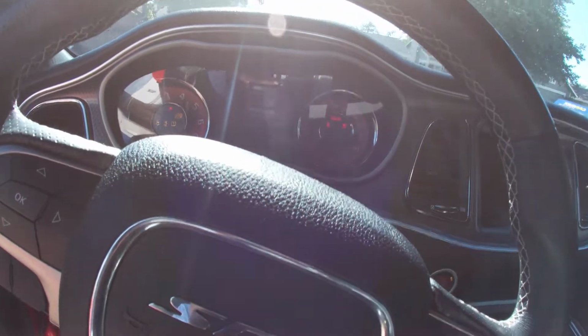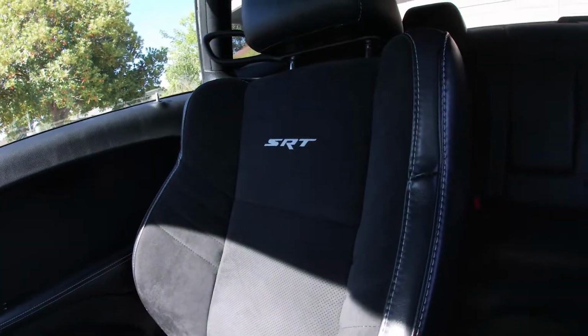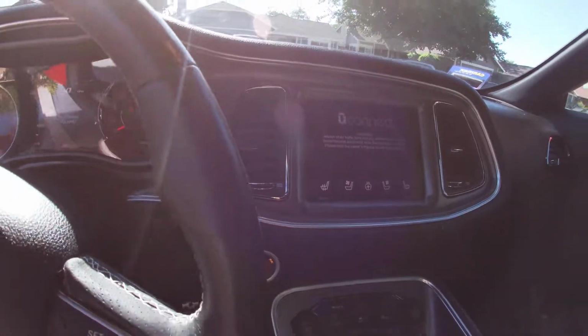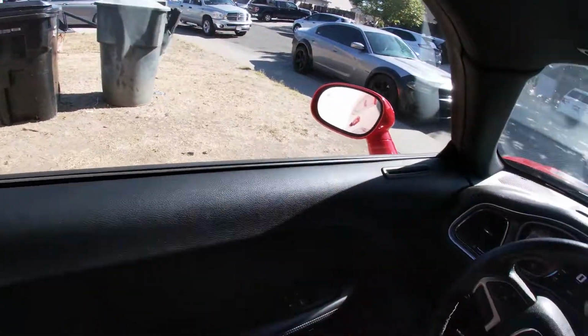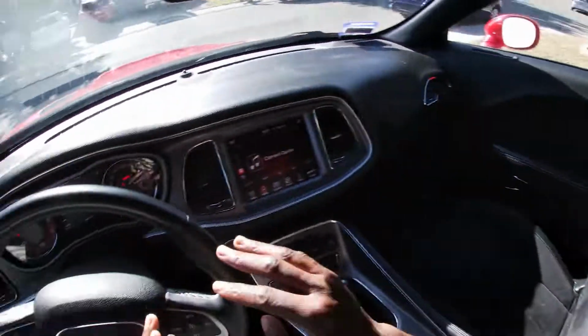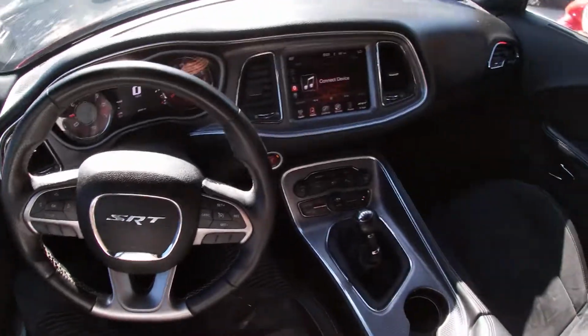Real Hellcat. I bought a Hellcat, y'all. So guys, I finally bought my dream car. I bought a Dodge Challenger SRT Hellcat.